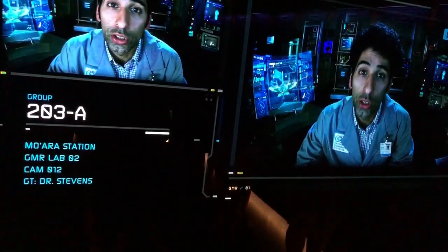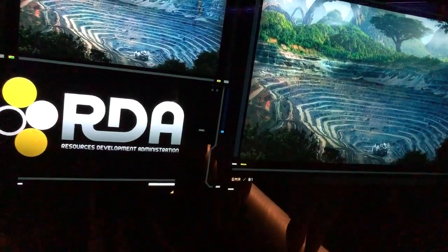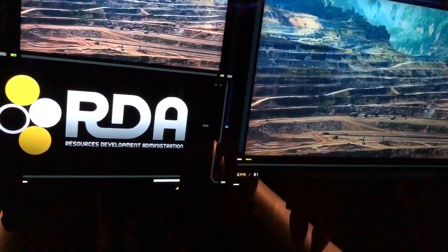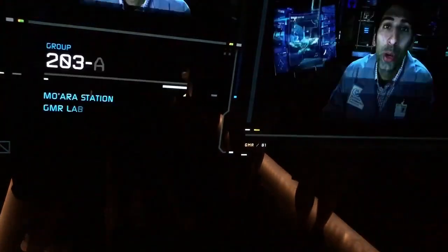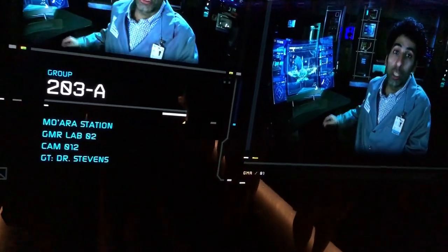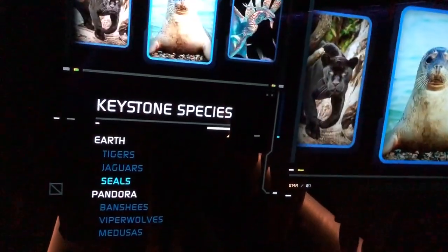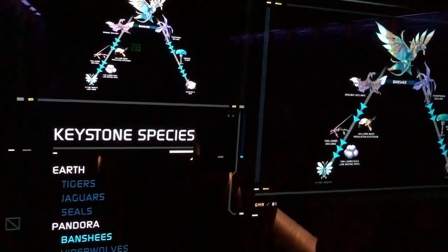Over a generation ago, this enormous company called the RDA created a lot of damage to the area through their bad mining practices and conflicts with the Na'vi. Just like on Earth, it can take decades for ecosystems to recover. One way to understand what's going on with an ecosystem is to study what are called keystone species. These are animals like tigers, jaguars, seals. The Banshee is one of these important animals.